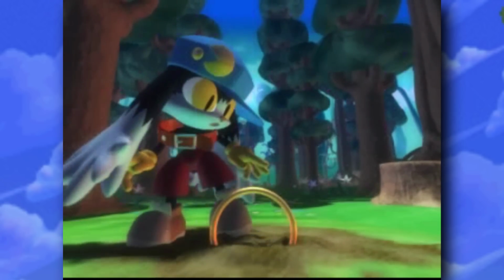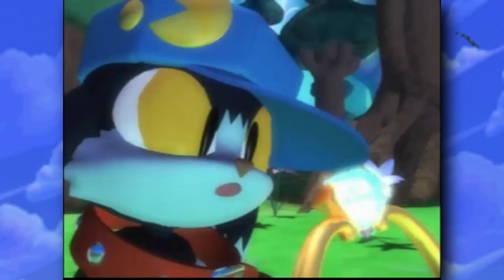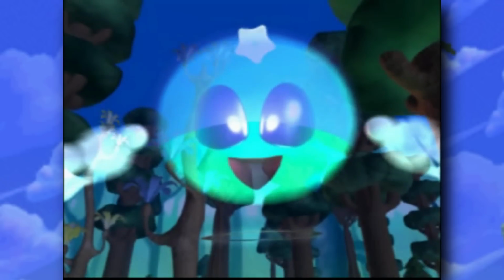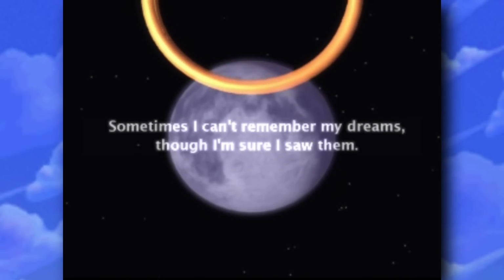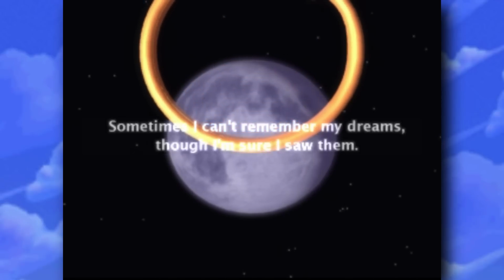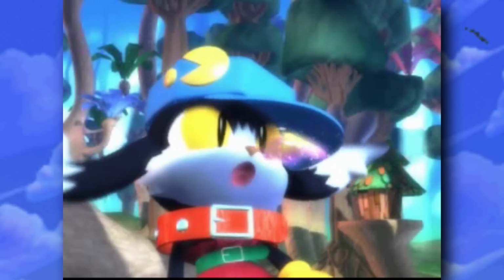an actual sociopath. The CG here, as you'd expect, has aged, but even over 25 years later, I do believe this holds up surprisingly well, largely thanks to the attention to detail and only using these cutscenes to really emphasize key points of the story. Just look at everything happening here. There are so many little elements that really help this pop.